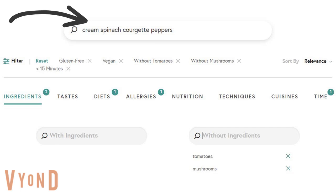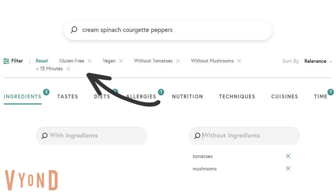I used the website version for this particular one. But I also, just to prove how good it is at finding recipes, put in a multitude of filters. So I put in gluten-free, which I am, and I put in vegan, which I'm not, but very often I'll try to eat a little bit more vegan.